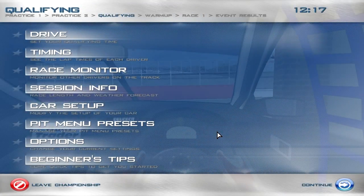Hi guys, welcome back to Race 07 and the double header weekend here at Brands Hatch for rounds 12 and 13 of the 1992 British Touring Car Championship. And it's going to be a close one. Myself and Tim Harvey are tied on points with 100 at the moment. Let's have a quick look at the session info for this weekend.